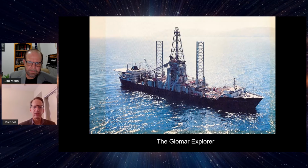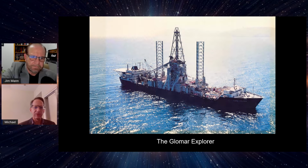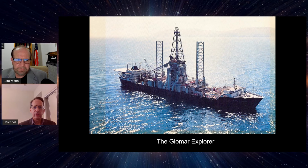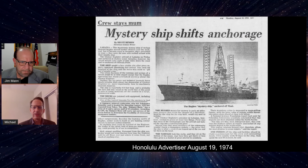And that brings us to the Glomar Explorer. This gentleman that he met at the bar told this guy that the way they recovered it was with Howard Hughes's Glomar Explorer, which was always involved in mining operations and gems. But Howard Hughes always had a secret thing going on here. And I'm going to forward here to this Honolulu Advisor, August 19th, 1974. Mystery ship shifts anchorage.